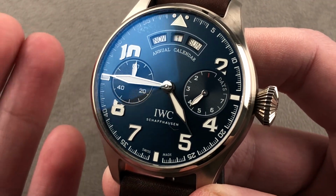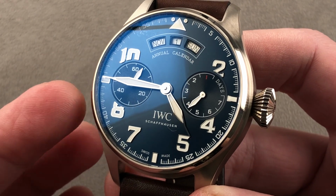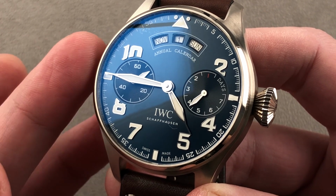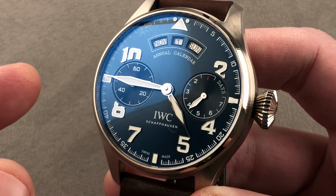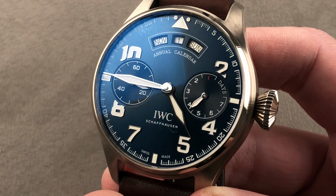Fun fact: the original Big Pilot's watch, launched in 2002, was a tribute to the wartime BR built by IWC and several others for the German Luftwaffe. And of course, this watch is dedicated to the memory of a pilot who flew against the Germans, so IWC, in typical Swiss fashion, hedging its bets.